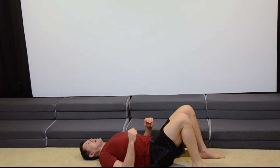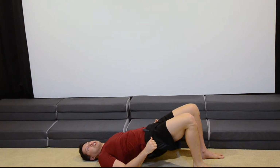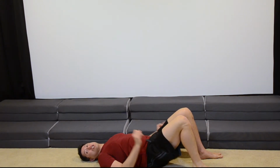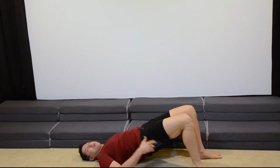If you can't do it in one leg, or you're not feeling it in the correct place, bring the other leg down and just try this. Keep that core tight, keep those glutes tight the whole time. Going up, squeezing the top, and coming down. Don't just flex that muscle when you're at the top. Squeezing. And that's it, guys.